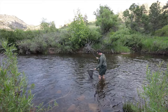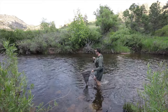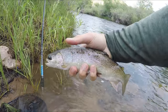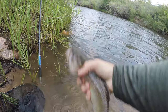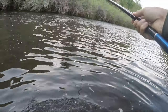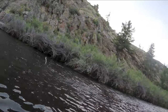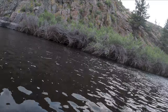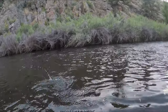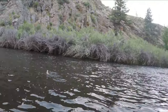There we go. Awesome. Nice. There we go. Nice healthy fish. And he's gone. That's gonna be a fish. Any water that hasn't had a fly in it? Yeah. Yes.